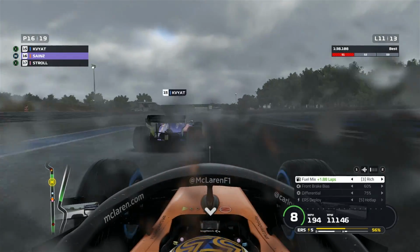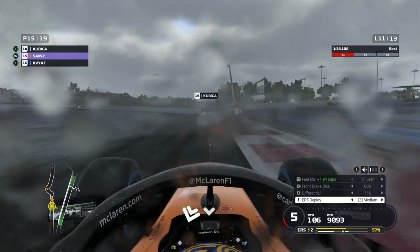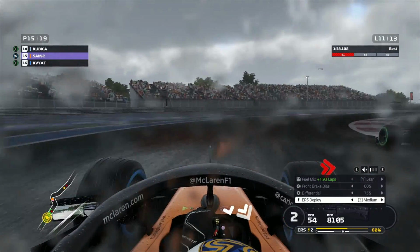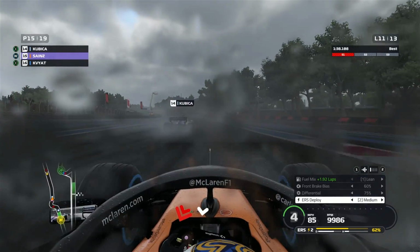Instead, look to be using medium ERS mode in all of the traction zones, and even lean mix fuel. This will put a lot less strain on the rear tyres. However, once the car is settled, use hot lap and rich mix everywhere else.